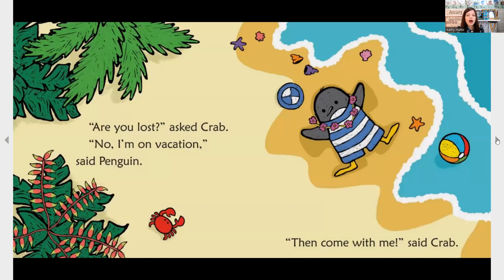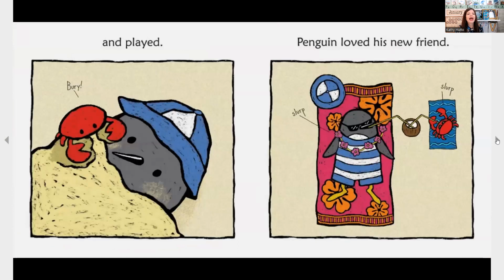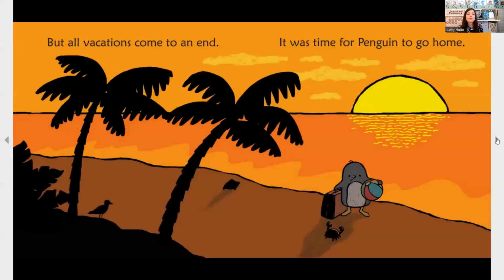Are you lost? Asked Crab. No, I'm on vacation, said Penguin. Then come with me, said Crab. Crab showed Penguin how to have fun on the beach. They built a sandcastle. Penguin and Crab played and played and played. Penguin loved his new friend. But all vacations come to an end. It was time for Penguin to go home.